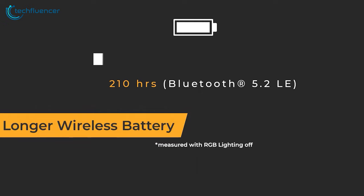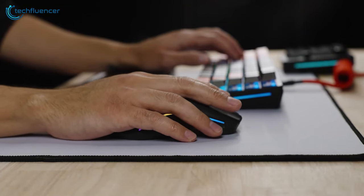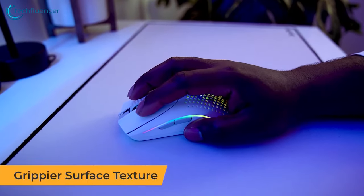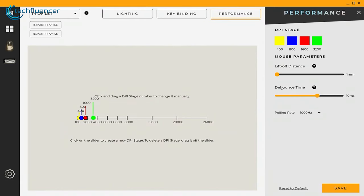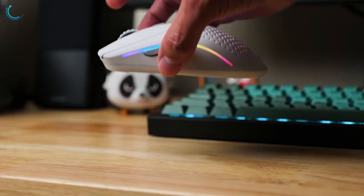Also, with a maximum battery life of 210 hours, the Model O V2 ensures extended usage without the need for frequent recharging. So you can game for days and days without ever having to worry about charging the mouse once. Additionally, the Model O V2 offers an exceptional level of performance with its high-precision sensor and customizable DPI settings. You can fine-tune the sensitivity to your preference, allowing for precise and accurate cursor movements. So if you're into unique-looking gaming mice such as the Glorious Model O V2, then you should definitely check it out.